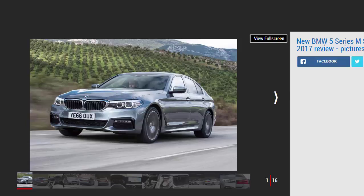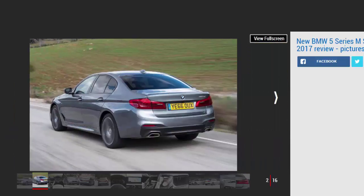Its looks are subjective, but its compelling blend of luxury, performance, and ability can't be questioned. To say the 5 Series is an important car for BMW would be underdoing it slightly. Now in its 45th year of production, it is still the German brand's global bestseller, and this all-new 7th generation model is the most advanced yet.